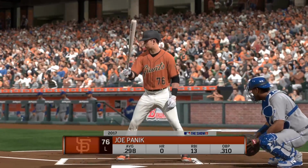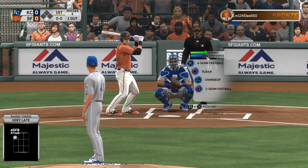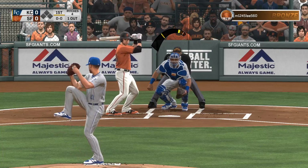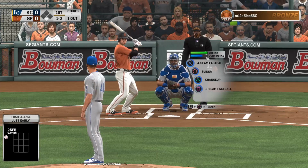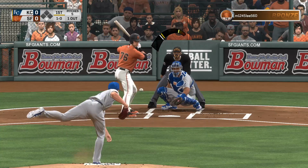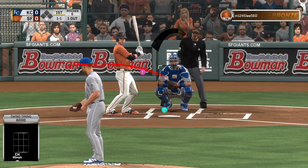Standing in, Joe Panik. The average just a few ticks shy of 300 for the season, so perhaps a hit or two in this one could put him up over the top. He's set. Here it comes. And a fastball to start things out here. Not close. It's a ball and no strikes. Well, I think that's a great spot for that pitch. In on the hands. It wasn't a strike, but if he can command the movement in there, he's going to be very effective in this one.